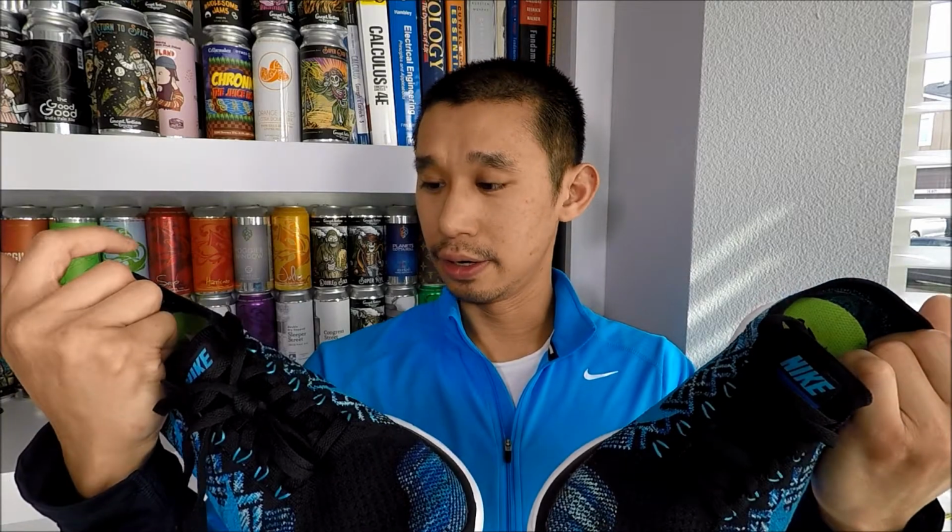Even for just running errands, man. If you just want to tie them kind of loosely, since they're stretchy, you don't have to tie them that tight, and they'll fit fine. And they look good with pants, shorts, whatever it is. The problem is they don't do very well in the rain because it's Flyknit up here. But I'll hit it with the waterproofer. I still don't recommend it regardless, but the waterproof spray will definitely help with that. And yeah, these are solid, man. Definitely recommend them.